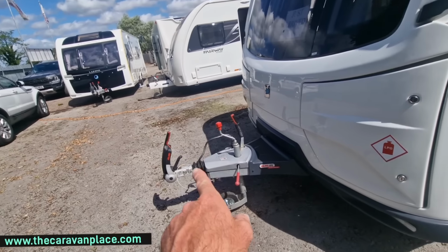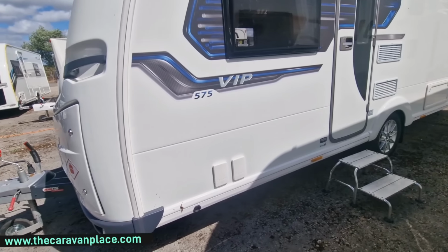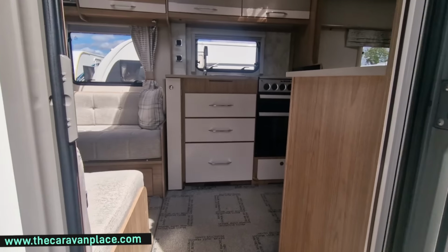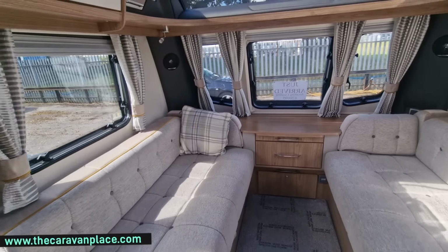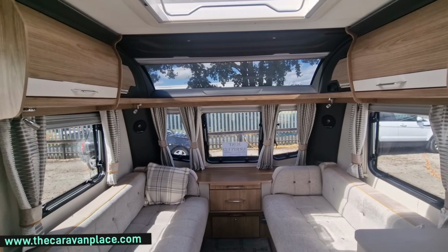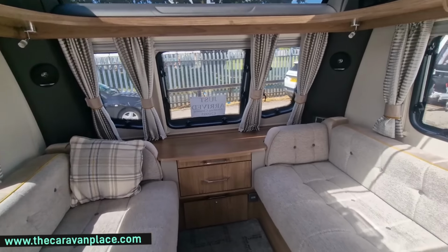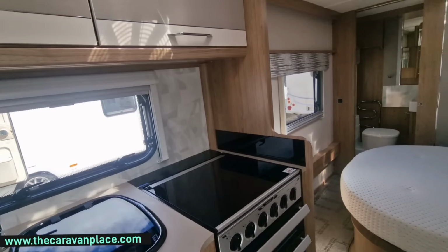20,995. Again, we've got all the Alde ATC, 13-pin electrics, external barbecue point, external 230 volt socket. No motor mover on this one. I think this was 2019. Again, this has got all of your Alde central heating. Nice. I like that panoramic window at the front, it is lovely. Really nice colours and colour schemes throughout in the Coachman.